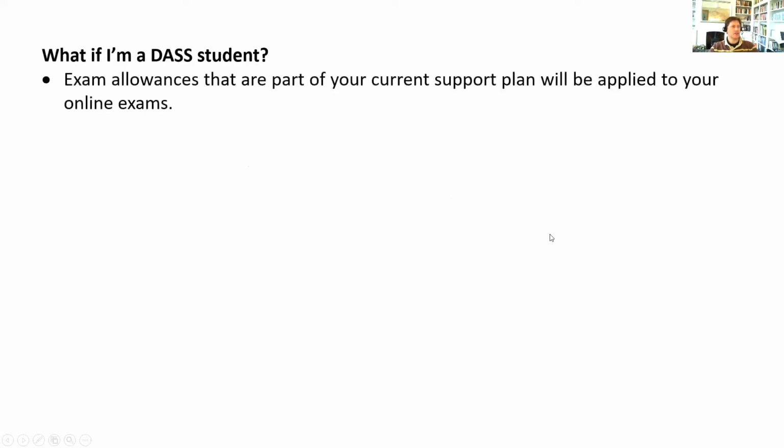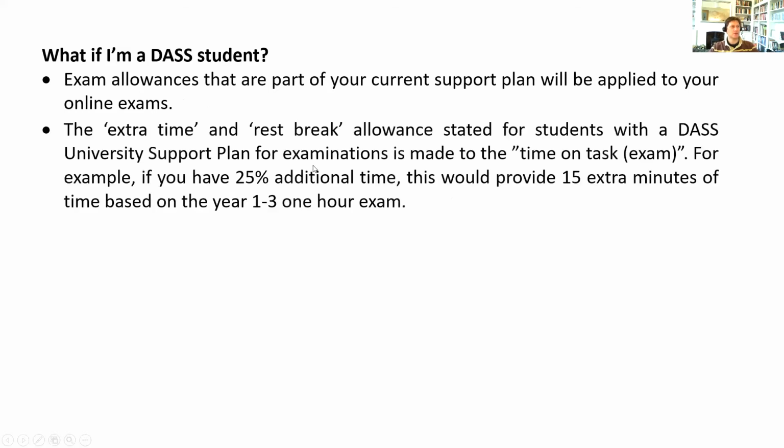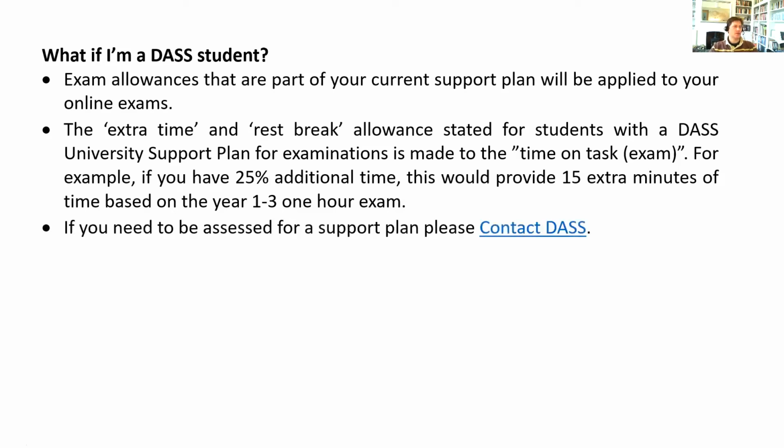If you're a DAS student, then the extra time allowances will be built into your submission portals, so that should be taken account of for you individually. So for example, if you had extra time, you would get 25% of the additional allotted 1 hour to do the exam. So that would give you an extra 15 minutes for the whole time period. So instead of having a total of 2 hours, you'd have a total of 2 hours, 15 minutes, and so on. If you need help with that, you can contact the disability support service.